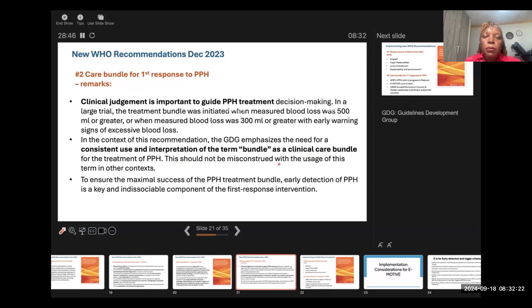This should not be misconstrued with the use of this term in other contexts. The use of bundle means that you are not missing out anything within the care. And we are going to look at the EMOTIVE bundle specifically as we go ahead.